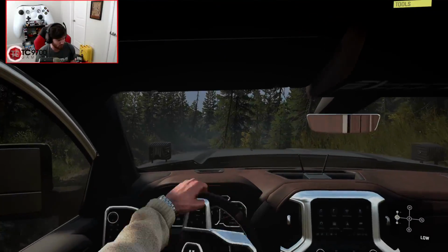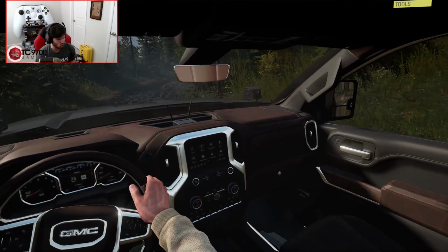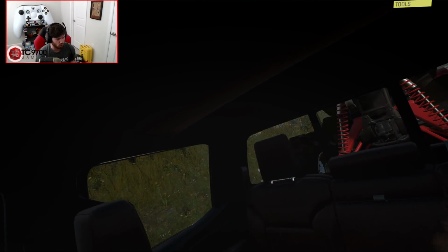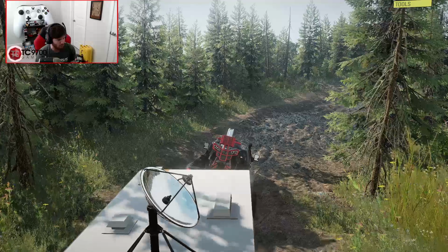Let's get a little bit of interior view action going on for you guys. The interior on this truck is so beautiful. It's just absolutely gorgeous. And then you look behind you and you see the rear suspension of the Can-Am just chilling out right there in the bed.